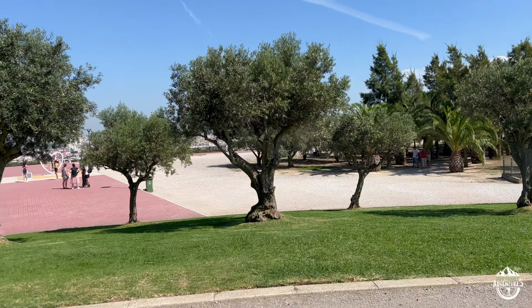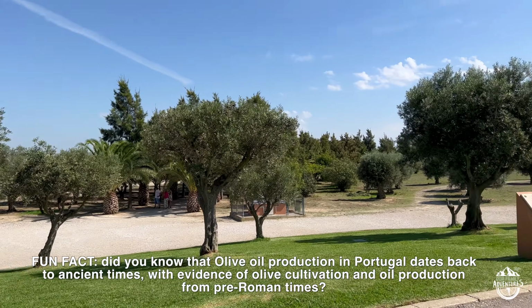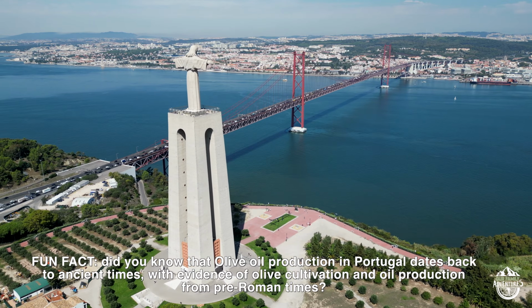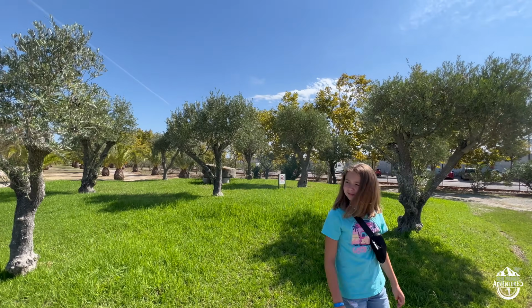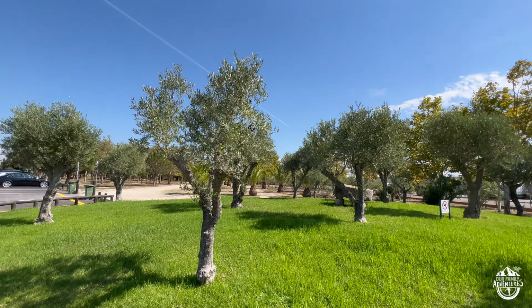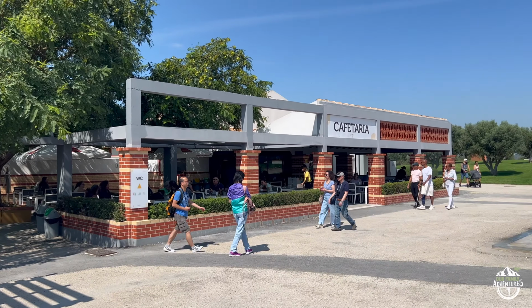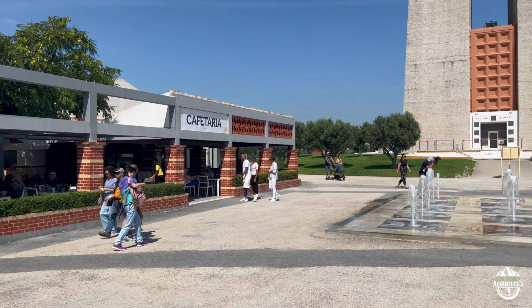The area is also surrounded by beautiful olive trees, giving it a very nice touch and even a Mediterranean feel. There is a nice souvenir shop to explore, as well as a cafe with lots of good options to choose from.